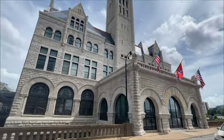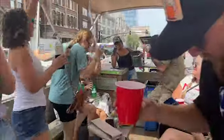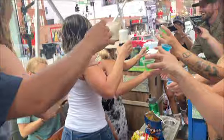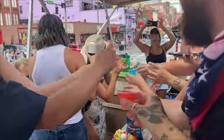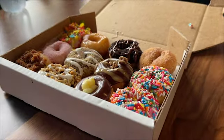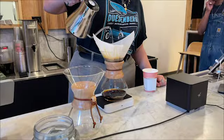We got to sightsee, we got to dance, jump. Jumping on this while they're driving was totally scary. Some girls that were on the wagon also bought these jello shots. Then we went and explored downtown, got coffee.